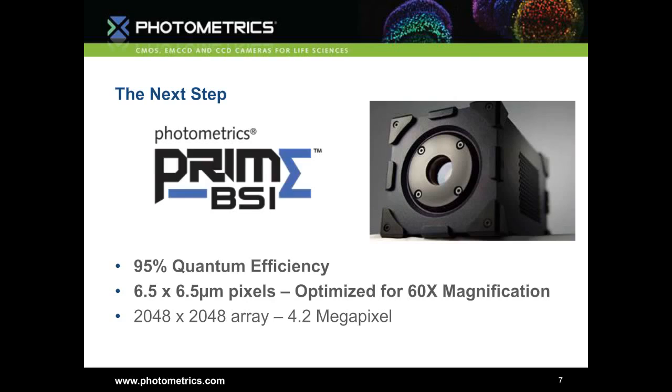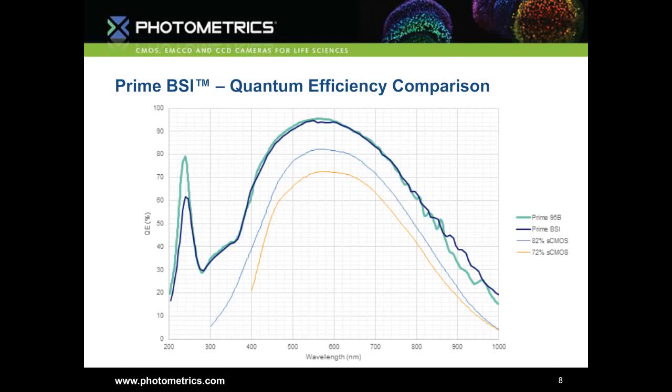And so the Prime BSI is able to offer you that 100% fill factor and 95% efficiency and becomes optimized specifically for the 60x magnification. And similarly to the other curve showing the increase in sensitivity from the Prime 95B, the Prime BSI, which is the dark blue curve in this image, shows you that you're getting a significant improvement in sensitivity across a large wavelength range, with an interesting little bump out in the UV, which people tend to be interested in every now and then.